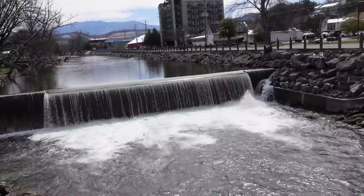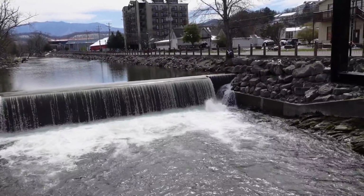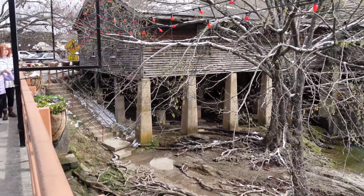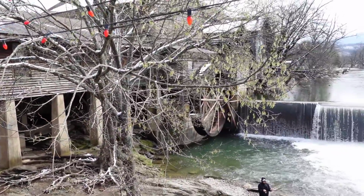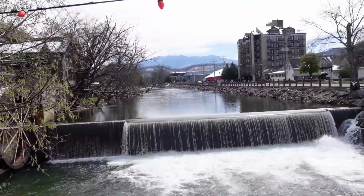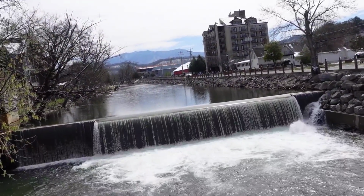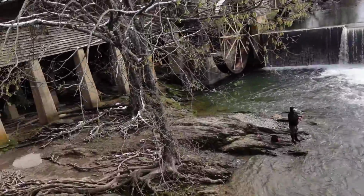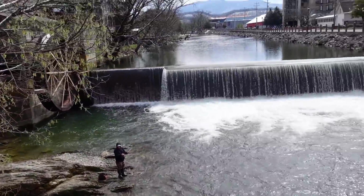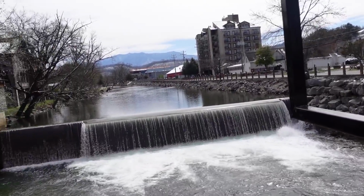Wanted to come out here and show you guys the big waterfall here. It's pretty awesome. We're actually up on the ledge here, or the sidewalk, I shouldn't say ledge. There's the water mill back there. I'll tell you what, we've been here at night and they do have lights back here and it just looks gorgeous. You can go down there and got a guy fishing down there. I don't know. Can't say whether you can do that or not.